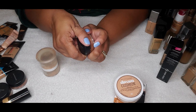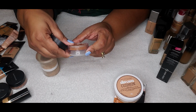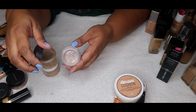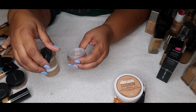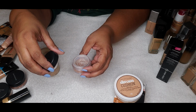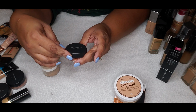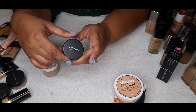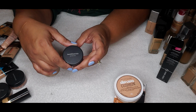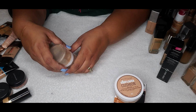And this shade, W40, I never used. It's a little bit too red of an undertone for a foundation, so I need to donate this to someone. Maybe my mom, maybe not, because her undertone is neutral like mine, so we'll keep that one in the donate pile.